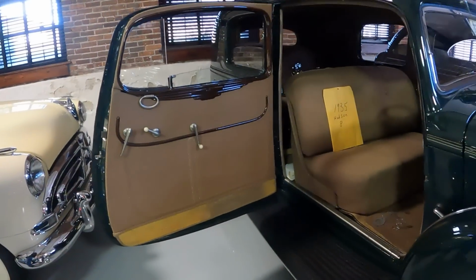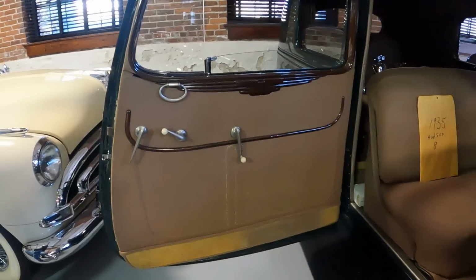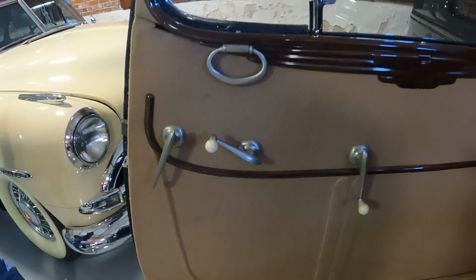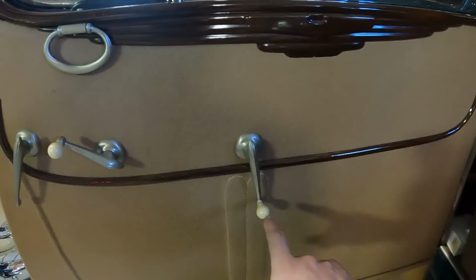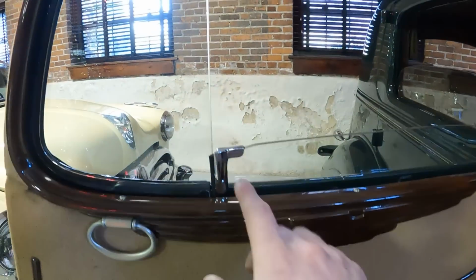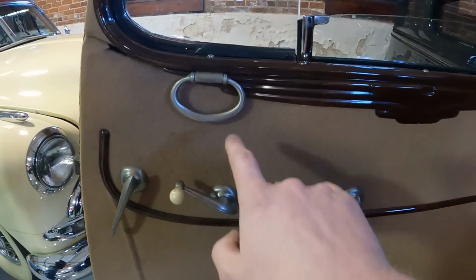So just check this out. Look at how far that door opens. Total 90 degrees. Look at everything that's going on. This is the door handle to get out. This is the window crank for the vent window. This is the window crank for the big window. And look at how it's partitioned. This is the door handle to pull it shut.